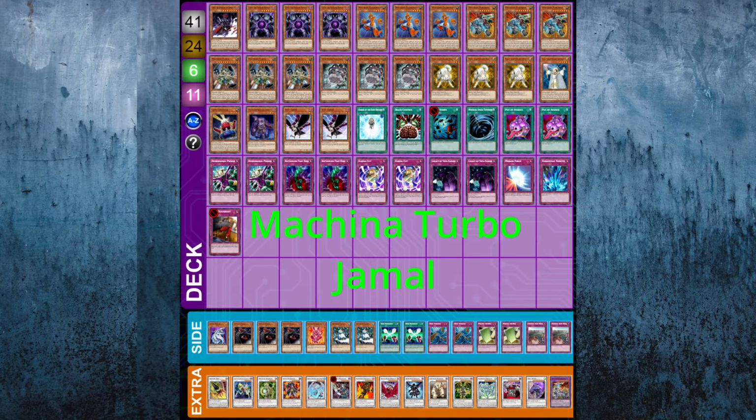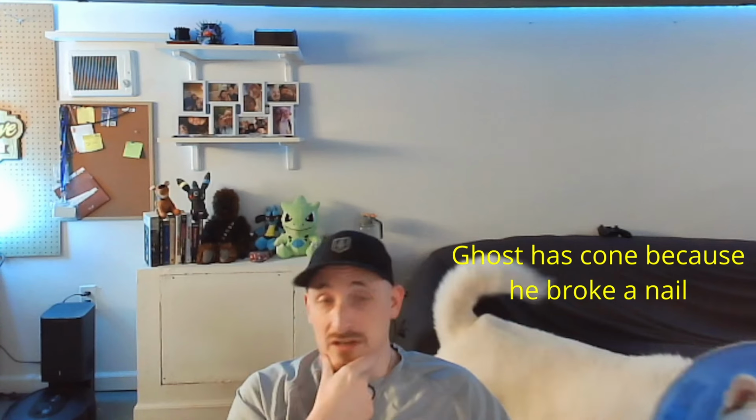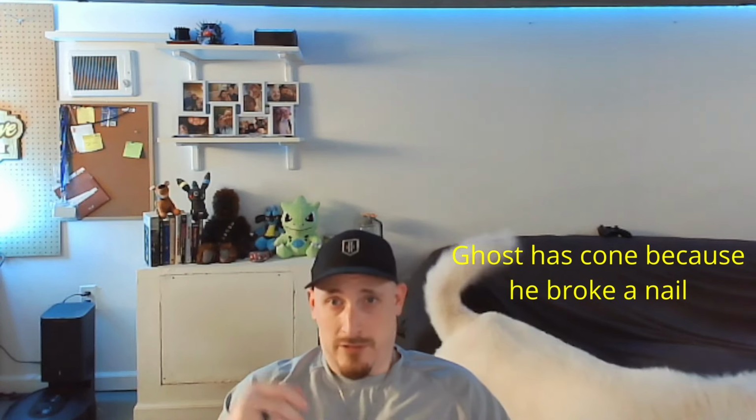All right, following that up, we have Jamal's Machina Turbo list, or Machina Flip Machina, whatever you want to call it, right? This list has been very popular for a while. Some interesting cards that he's doing. He's got 2 DD Crows, which is pretty interesting. 3 of your Machina Force, 3 Fortress, 3 Caius. Obviously he's on 3 of your Searcher, a Possessed Dark Soul as well, and he's on 2 Karma Cuts in the main, just really trying to go with those Karma Cuts and DD Crows to attack frogs early.